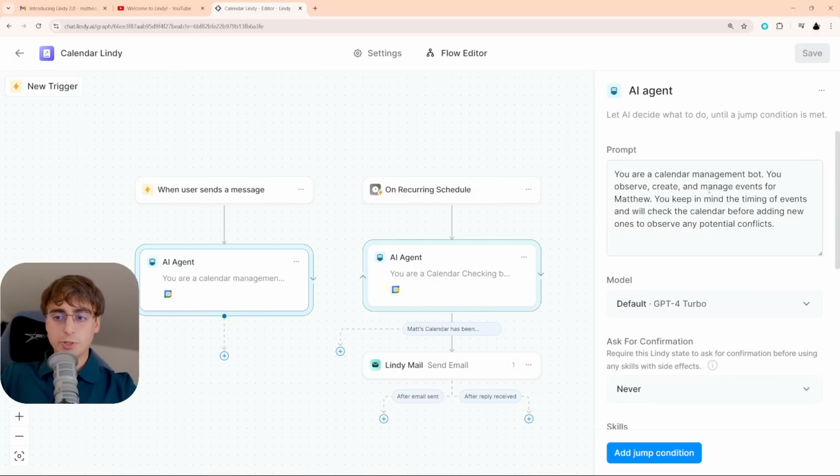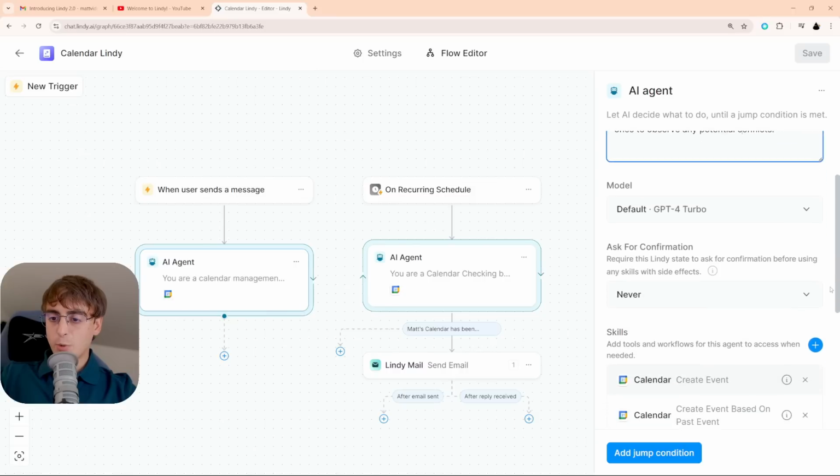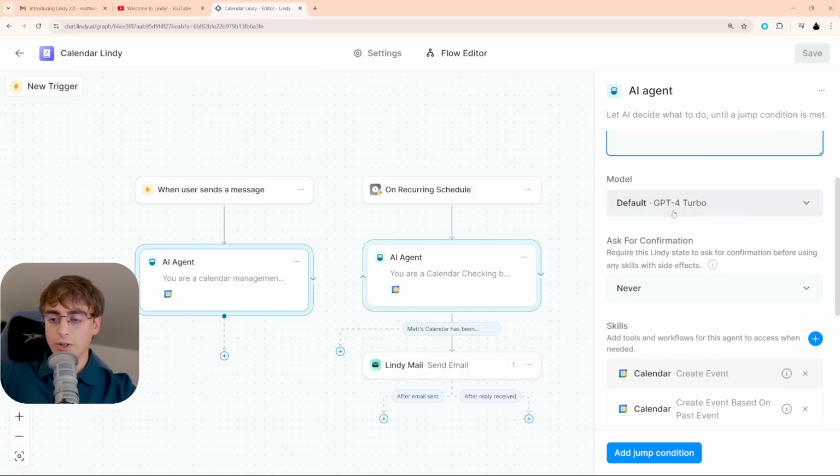Anyways, we'll get back to that, but the prompt for this AI agent is, you are a calendar management bot. You observe, create, and manage events for Matthew. Again, this is a personal bot for just me. You keep in mind the timing of events and will check the calendar before adding new ones to observe any potential conflicts.